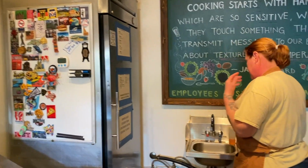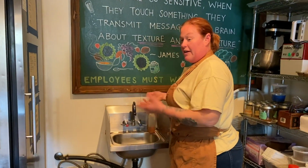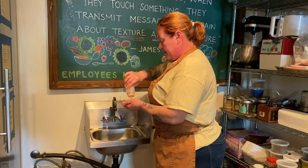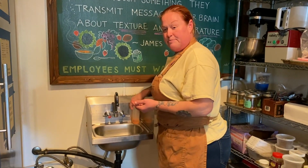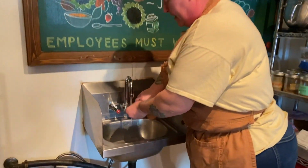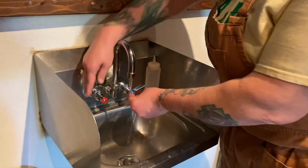And then we have our trusty hand sink. Very, very important to have that hand sink. Very important thing to use. Before we get cooking, like Mr. and Mrs. Pickles say, you have to wash your hands. And it's super important, especially now. Get that hot water going.